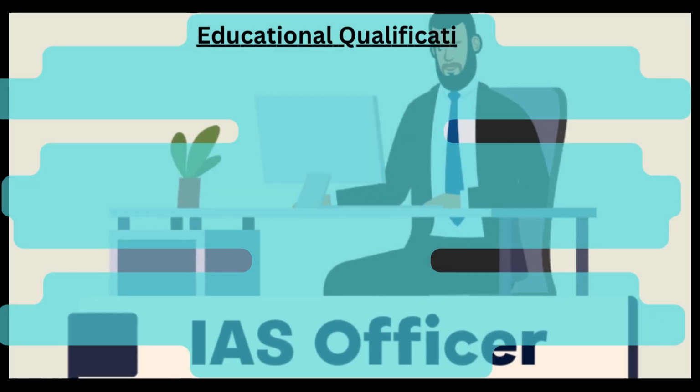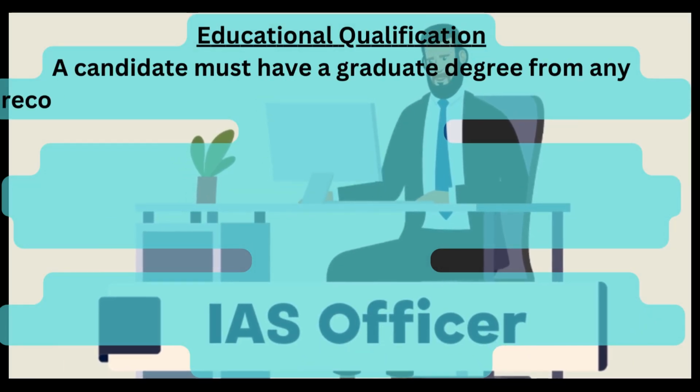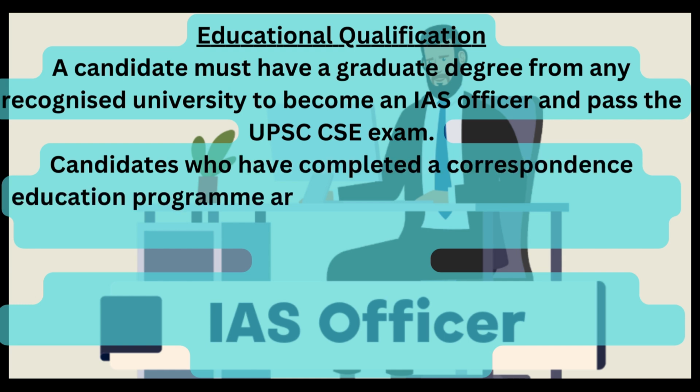Educational qualification. A candidate must have a graduate degree from any recognized university to become an IAS officer and pass the UPSC CSE exam. Candidates who have completed a correspondence education program are also qualified to take this exam.